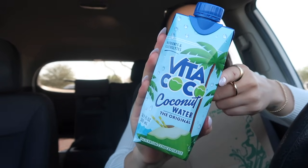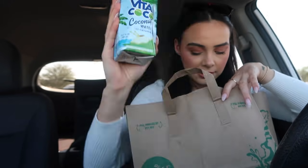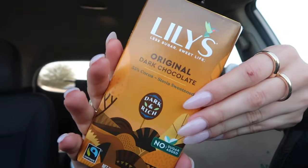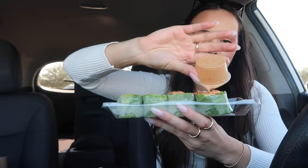Then I got a few of my favorite coconut waters. I usually get the big one at Trader Joe's, but they didn't have it yesterday. So I picked up a few of these. A Lily's dark chocolate. Just picked up the original one for later tonight. Oh my God, it looks so good.